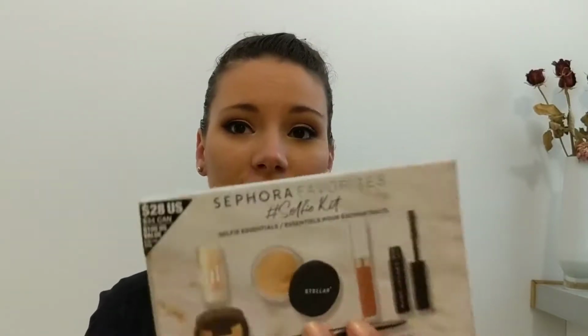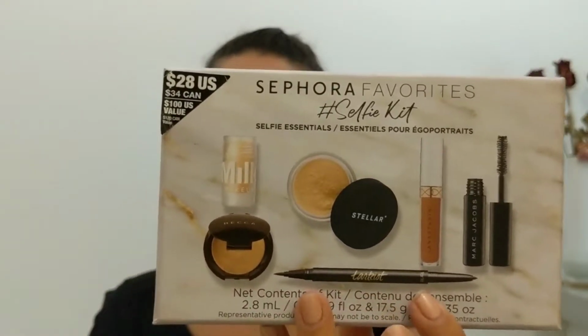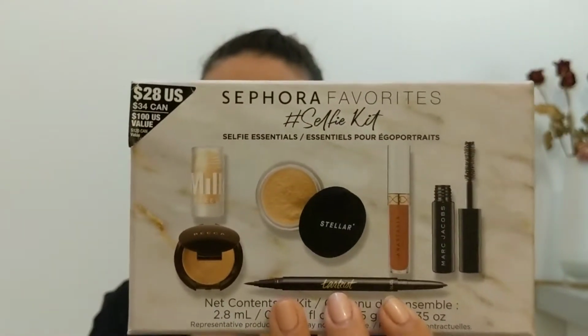Hi guys, my name is Dariana and today I'm going to talk about the two purchases I made at the beginning of January. One was at Ulta.com and one was on Sephora. I mainly got Sephora's for the selfie kit. I wanted to try out all these products. It came with 5 products. One was full size, the rest were deluxe. And I'm just going to start going through them.